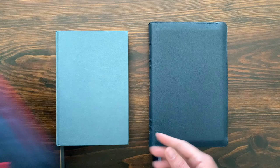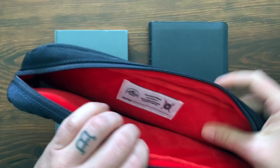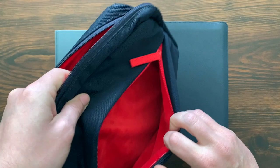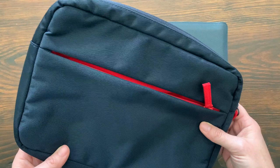Okay, hardcover on the left, goatskin on the right. The goatskin one I got came in this. I think they call it the Bible Armor. It's a Bible case. You can see in there, Steadfast Bibles, a division of 316 Publishing. It's got this really soft red felt in there to keep the Bible safe, and some zippers. I've never done a whole lot with Bible covers. I don't use them very often, but if that's something you're interested in and you want me to check out, leave me a comment and let me know. So this Bible, the goatskin one, I got it in this cover right here. Both of these Bibles are fantastic.